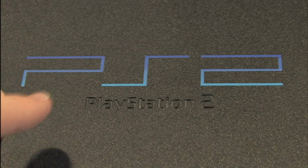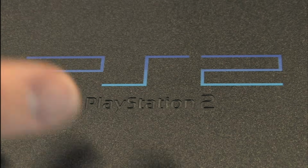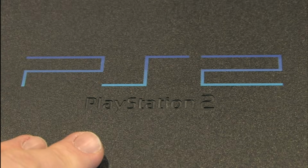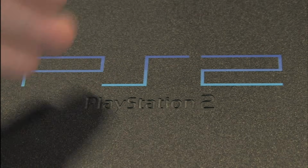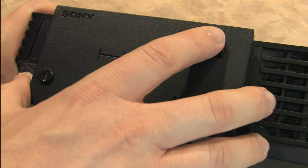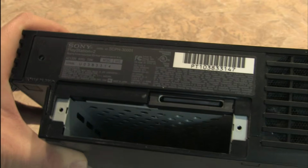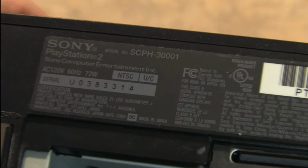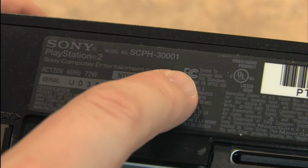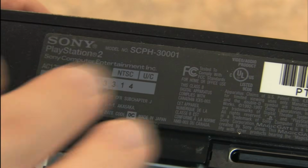As I record this, it is December 31st, 2009, a fitting day to review the PlayStation 2, because in my opinion, this is the game console of the decade. I'm going to take off the network adapter thing on the back here, and that's where the hard drive would go if I had one, and show you that this is the model SCPH-30001. This is the old one, released in 2000.